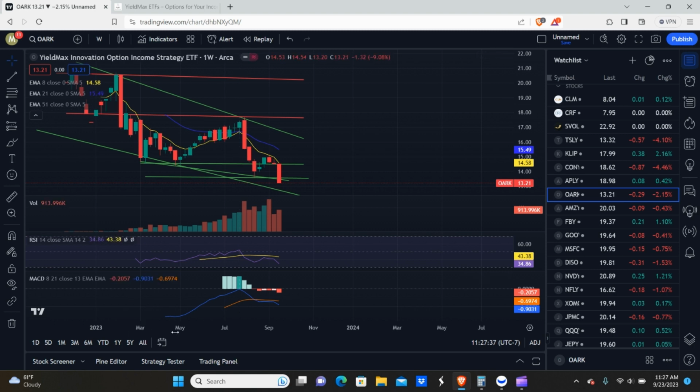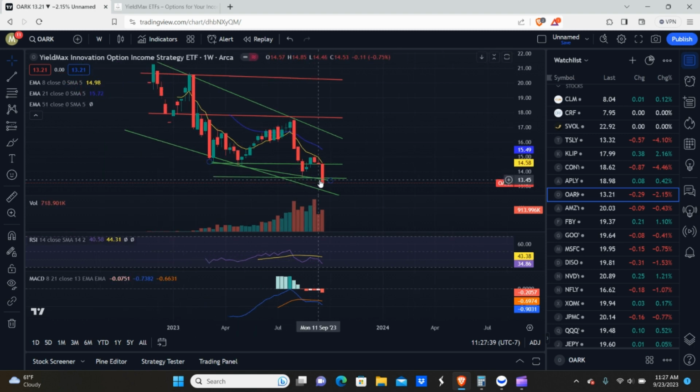So now we have OARK. As you guys can see, it has actually kind of broken down below the weekly support, but there is a bit of a caveat here. Even though it broke this trend line, it is still within this falling channel, and falling channels have a higher probability of breaking to the upside than they do breaking to the downside. And the inverse is true. The rising channel has a greater probability of breaking to the downside. So maybe expect a bounce here off 12.70 all the way back up to the top at about 16.60.